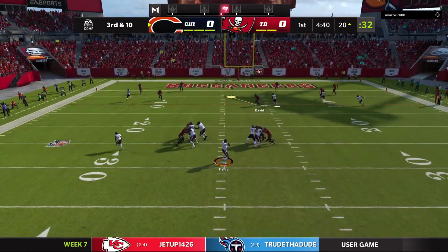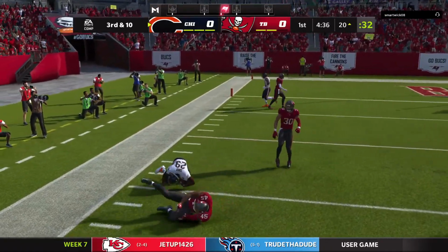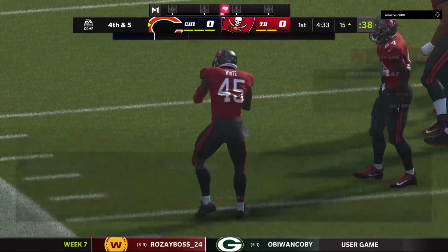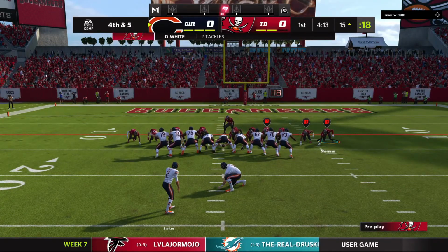Out of the gun, Fields. He's going to dump that off to his running back, Cohen. And they'll hustle up to stop him well shy of the 1st, right around the 15. That one good for only 6, and it leaves him with a 4th down.